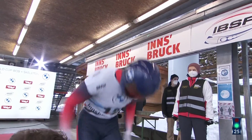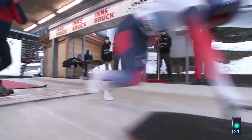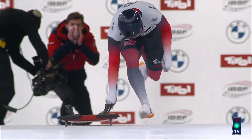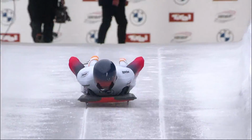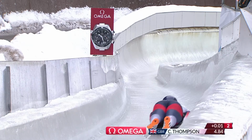Next up for Great Britain, Craig Thompson, 28 years old, 14th World Cup race. He came from 12th to 6th in January's race in 2020 at the end of last season, but that's his only World Cup start here.